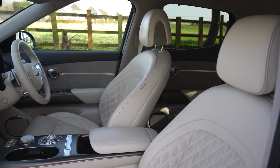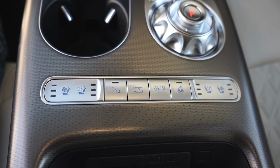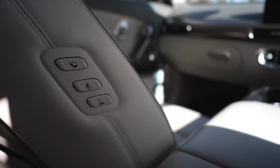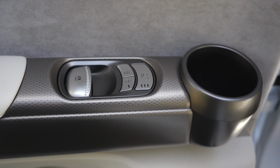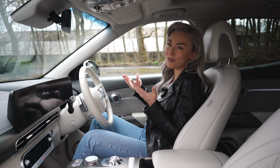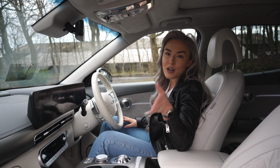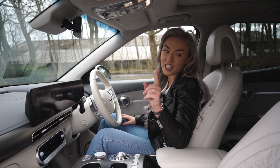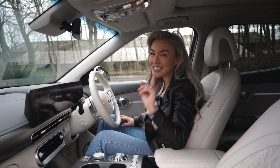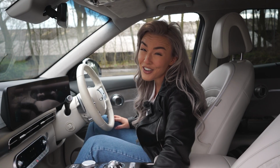What's really worth a mention are these comfy seats. They're heated, ventilated and electrically adjustable with the driver's massage function. The rear seats are heated too, and that's all as standard. Now, you used to have to pay for this, but you don't anymore. Thanks, Genesis. Now, if you get premium or sport, you're not going to get these seats. You're going to get a premium pleather, so a fake leather. But because this is Sport Plus, you get this lovely buttery soft Napa leather, which is very nice.